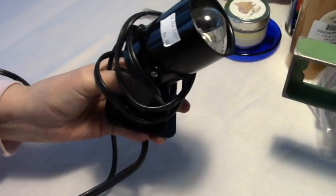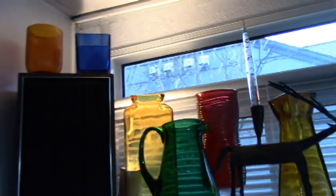And I'm also always needing little spotlights. I have one up on top of the shelf there. For my glass, I moved some of my extra glass up there, and I had to put a little spotlight there for that.